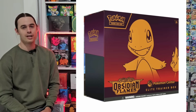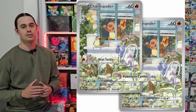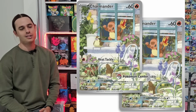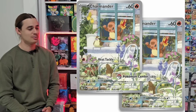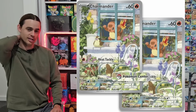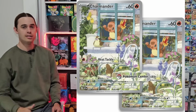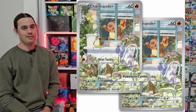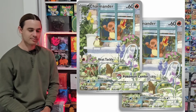It's mainly to do with that promo stamped with Pokemon Center, making it more exclusive. That Charmander in the window, peeking out at that Pidgey, just one hell of a good looking promo. Stamped with Pokemon Center, I think, is going to make a world of difference to the value of that card compared to the regular ETB. I just think it's one hell of a pickup for 2023. It's cool. Charmander's on the box. I think it's just a cool product.